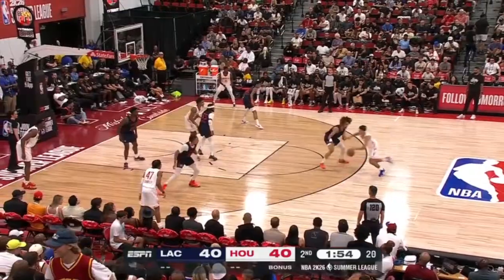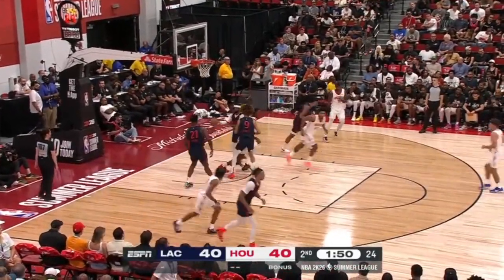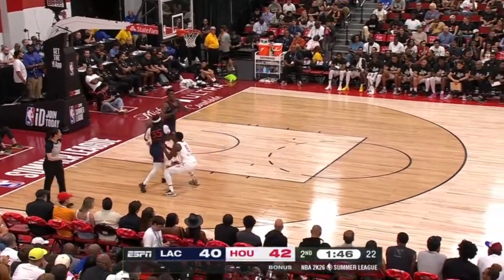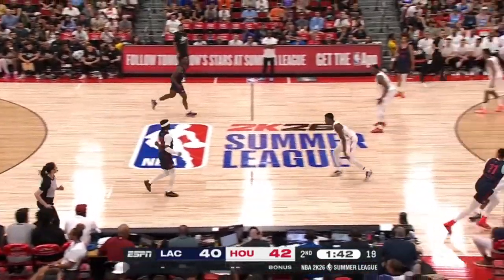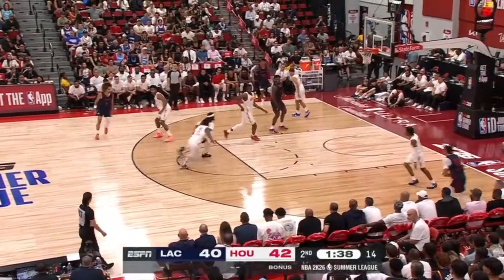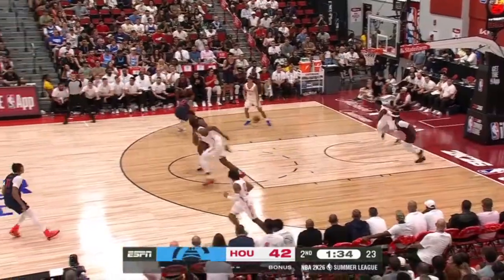Sure. Sheppard to the left, the spin, bucket. Rockets' first lead of the game, 42-40. Sheppard's up to 15 now. He's got 8 in the quarter. Simpson, the finger roll. So much touch around the basket for Simpson. The hook shot, the finger roll.